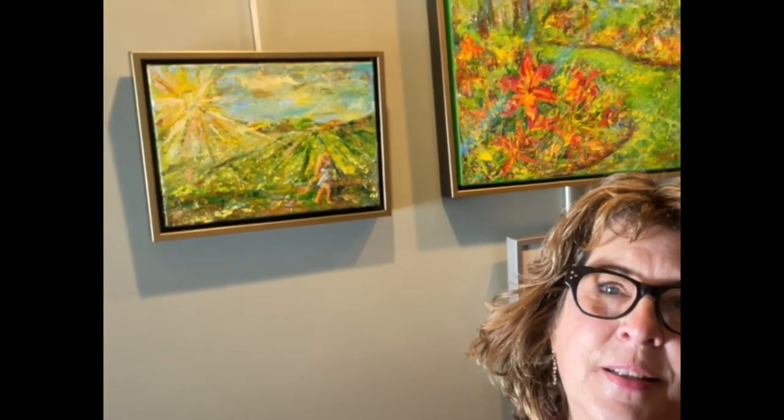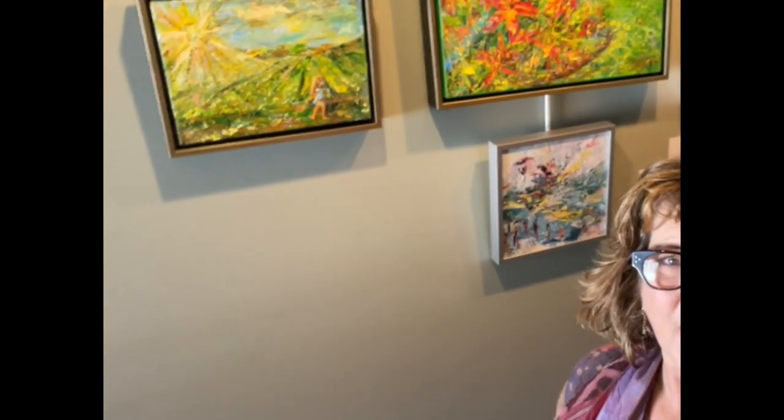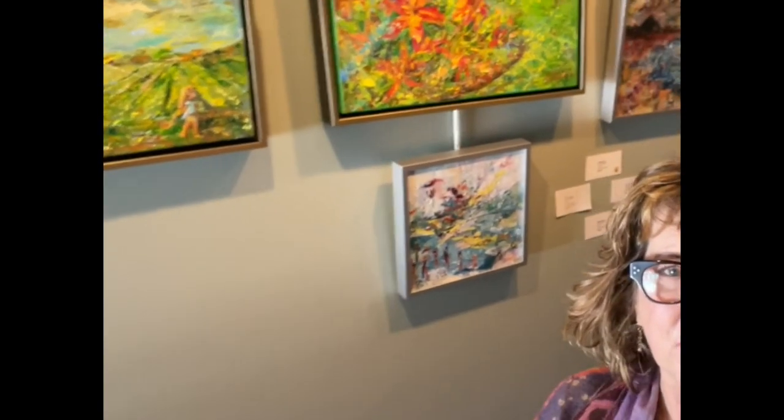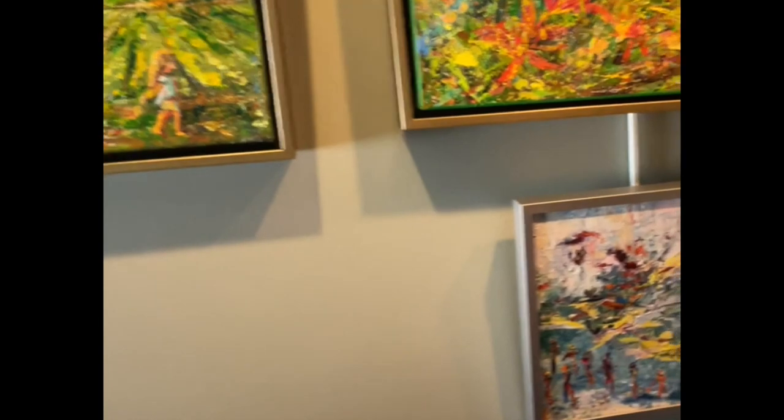So here we are at the bottom of the stairs. And I do have a few paintings right here on this wall. And you can tell I'm doing this by hand, all by myself. And what we have here are four paintings that I created during my time of 2020. And I'll try to get in here a little more so that you can see them better.